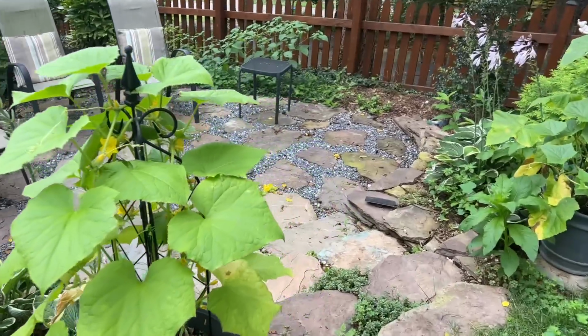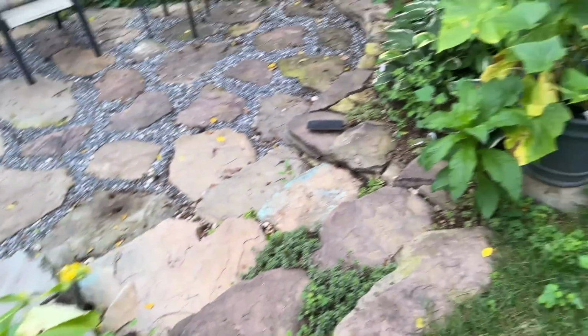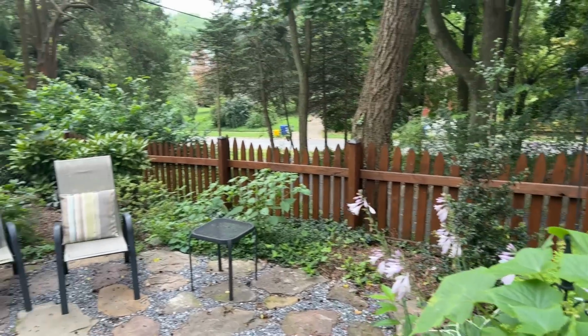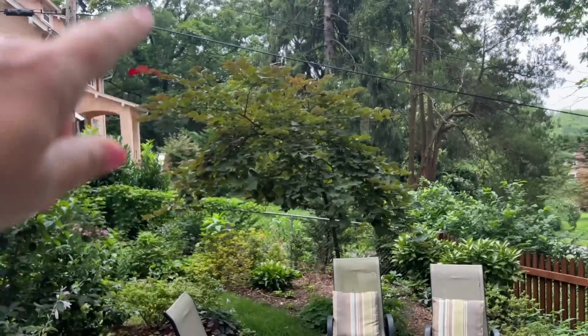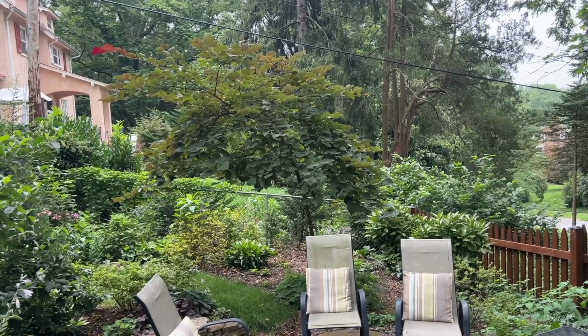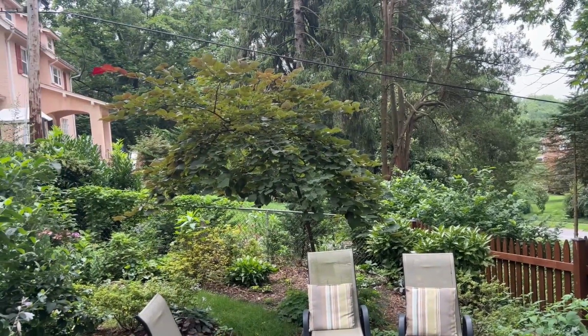Got some cucumbers on the vine here. So many flowers. And over here, some pokeweed, and more weeds. And yeah, it just needs a little bit of care and maintenance. The redbud tree is really thriving here, although it has a bit of a lean to it. So I'm hoping that that will send some branches out that way to kind of balance it.